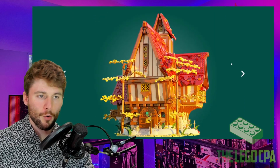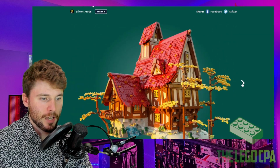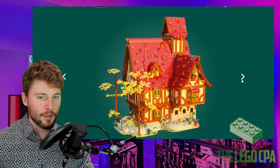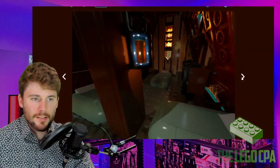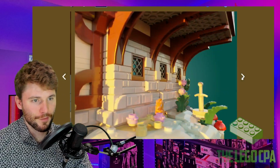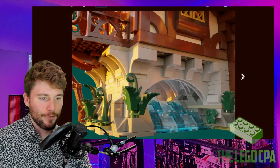Of course, they call it the Wayfarer Inn, and this was created by Brickster _ prods. So looking through here, it looks like we get a full 3-dimensional enclosed inn, and there are some views on the inside as well. And I really love the aesthetic. I love the fall inn vibe that you get from it, and it looks like maybe we get a little Excalibur in the back, which is interesting. I didn't notice that on my first look through.